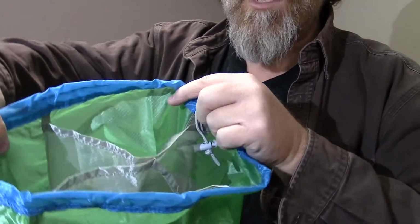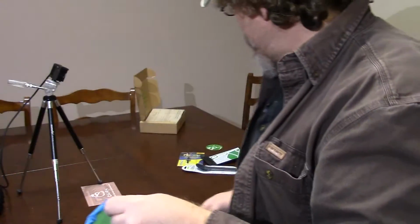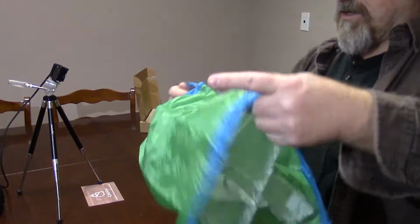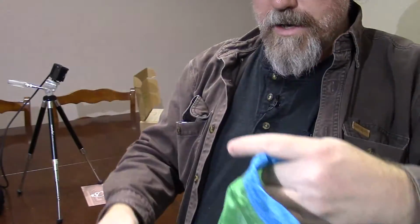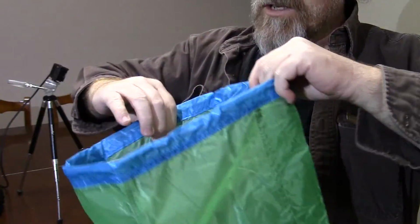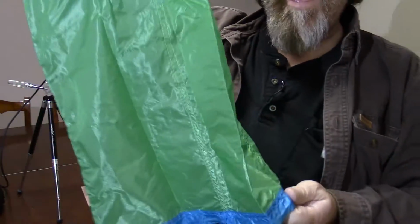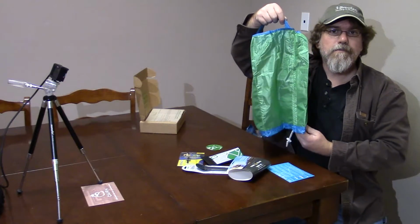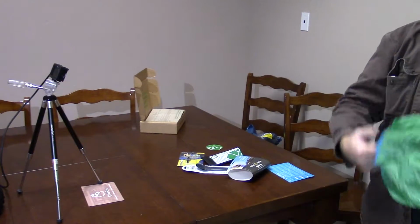You've got 4 distinct areas in a, it says a 20 liter, but that can't be right. Is that really what that said? Yeah, it says 20 liters. I guess so. Doesn't look quite like 20 liters to me, but what do I know? It's a pretty big bag. Let me back up here. You can see it next to my head and shoulders. Yeah, it's a pretty big bag.